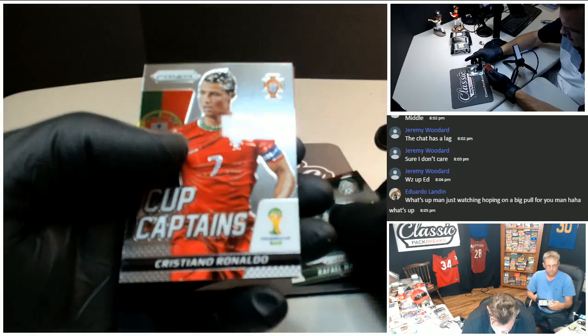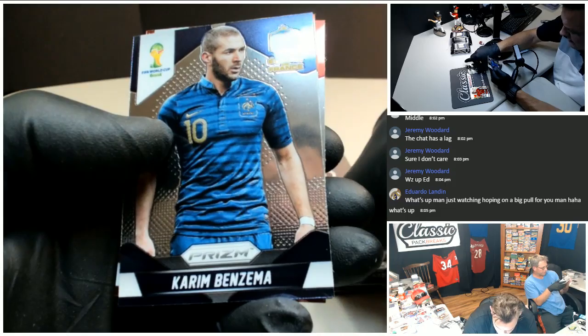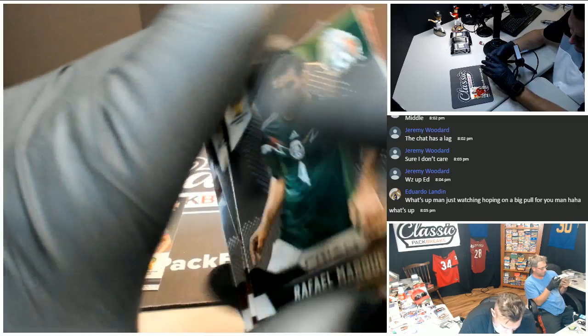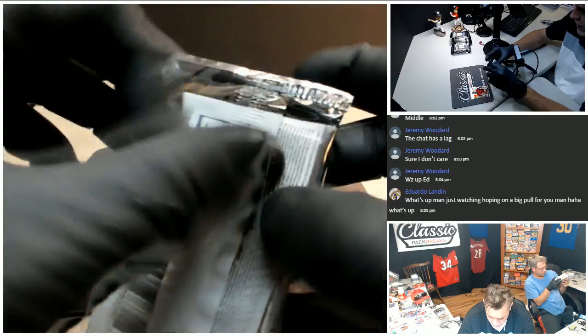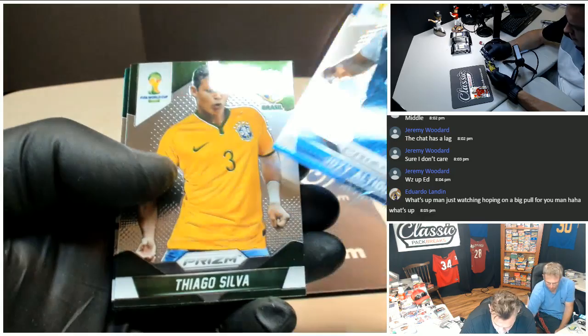There he is. Boom. There you go, buddy. That's cool. Benzema. I remember him. Cup captains. Cristiano Ronaldo. Josie Altidore. Yeah, there should be prism. Good player. Thiago Silva.